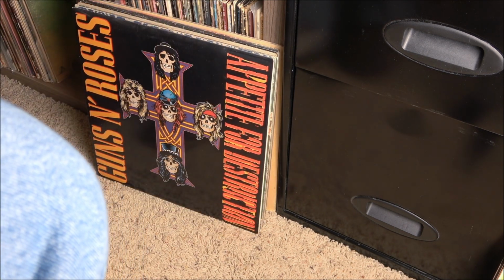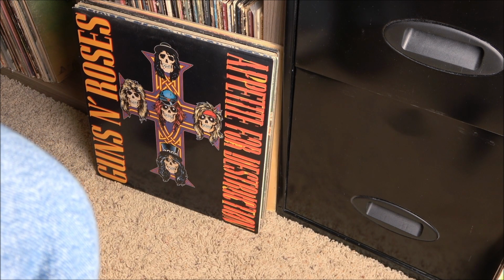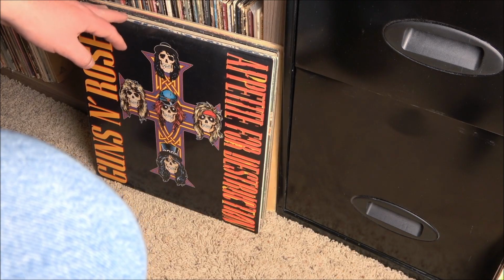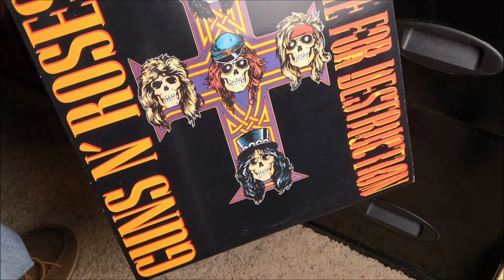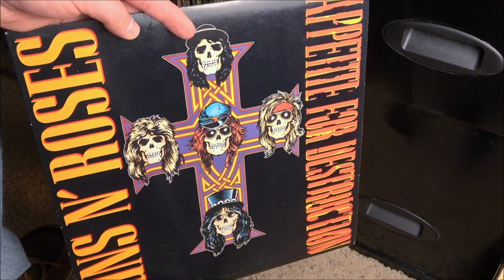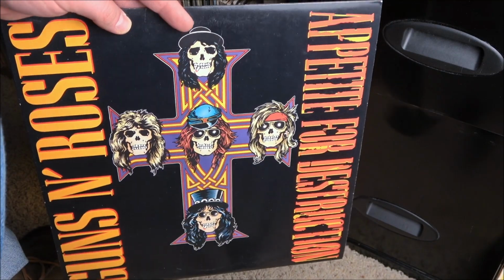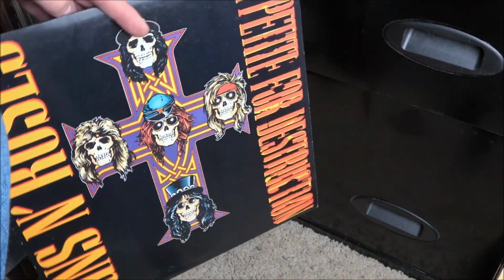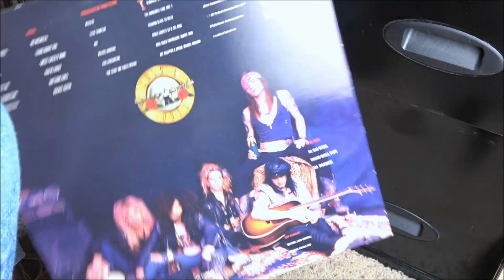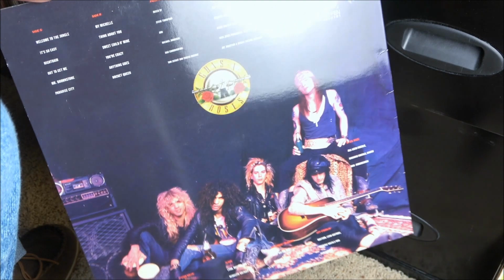Covered this the first time around, and I think I actually did the Prince ones very quickly as well. But Guns N' Roses, Appetite for Destruction, I guess this is reasonably valuable now. It certainly wasn't when I got it. I don't even remember when I got it. I think I was maybe in high school, late high school, early college. The drums sound really good on this. For whatever reason, it didn't quite translate to the CD.